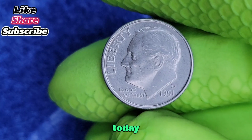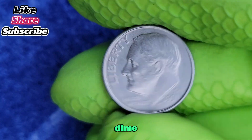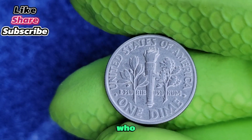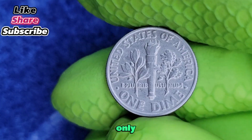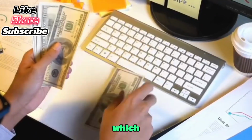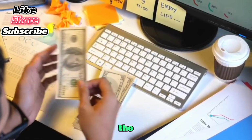The dime as we know it today has been part of American currency for well over a century, but the specific design that most of us are familiar with is the Roosevelt dime. This design was first introduced in 1946 as a way to honor President Franklin Delano Roosevelt, who had passed away in 1945. Roosevelt was remembered not only for guiding the nation through the Great Depression and World War II but also for his tireless efforts in supporting the March of Dimes Foundation, which was created to fight polio. Because of that connection, it only seemed fitting that his portrait would forever be engraved on the 10-cent coin.